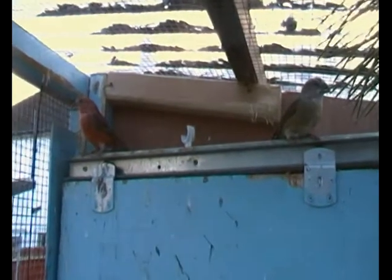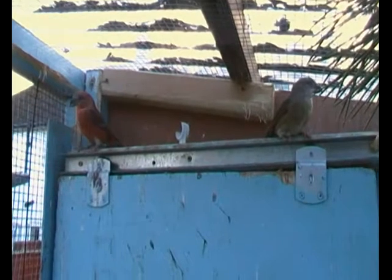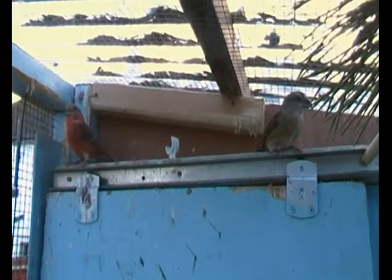They've built a natural immune system now. These birds have been bred in captivity for some time, so they're going to be immune to a certain level of it anyway. Right, we'll go to the next flight.